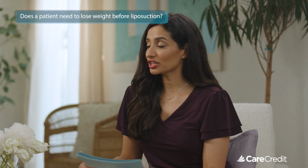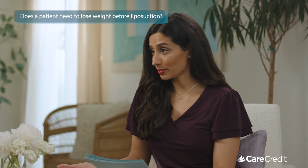And does the patient need to lose weight before they opt for liposuction? That's a good question. In an ideal world, I tend to like to operate on people when they're at their fighting weight. I want them to be weight stable because I want to know what we're working on. I don't like working on a moving target because if you come to me 60 pounds overweight and then we do our procedure and then you lose more weight, I can't really take full responsibility for what that end result looks like. So in general, for most of what we do, we like patients to be at a very stable weight.